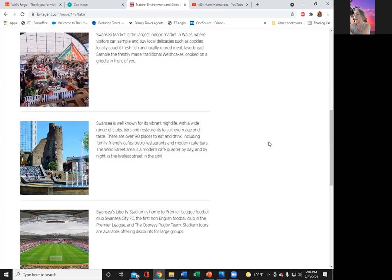Swansea is well known for its vibrant nightlife, with a wide range of clubs, bars, and restaurants to suit every age and taste. There are over 90 places to eat and drink, including family-friendly cafes, bistro restaurants, and modern cafe bars. The Wind Street area is a modern cafe quarter by day, and by night it's the liveliest street in the city.